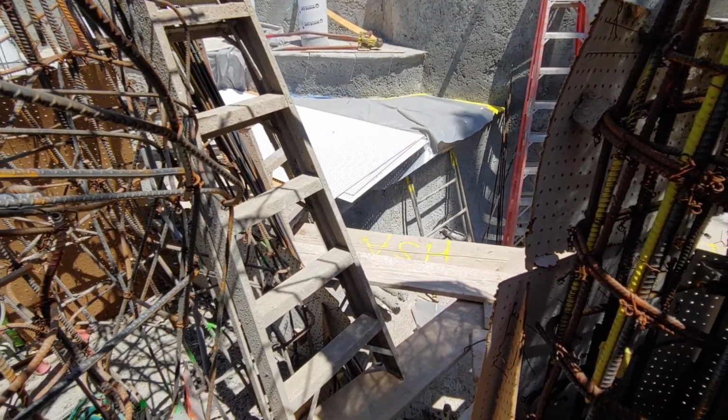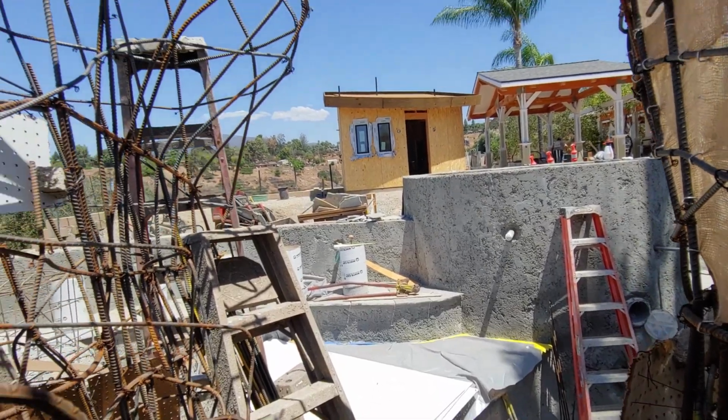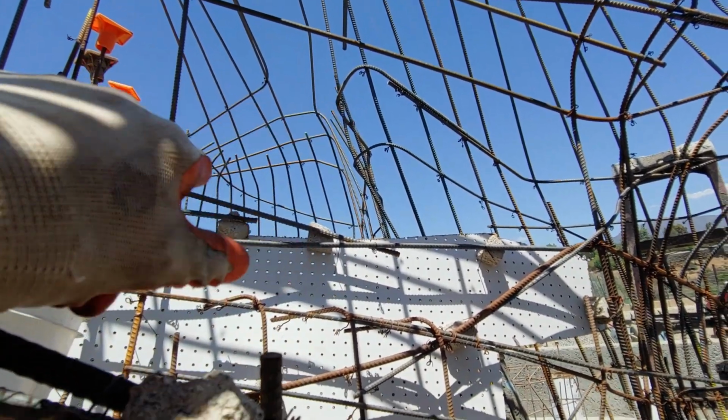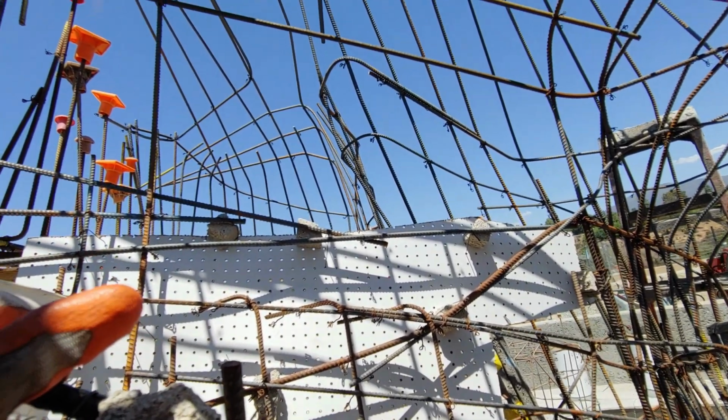I think that'll be fine. So we're going to see how that goes. The side of the slide will be open right there, so you'll be able to look in, and they maybe will see the splash when the riders come down.